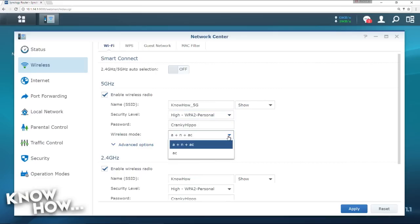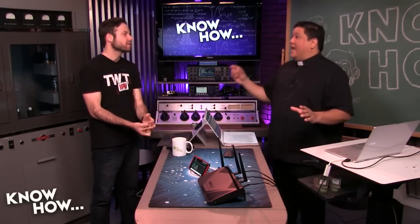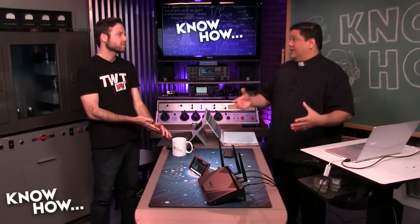And then you can also choose your modes. So A is a band, N is a band, and AC isn't that? Well, those are different types of protocols. 802.11a was the original 5 gigahertz protocol. Then you also had B, which operated in the 2.4 gigahertz. Then you had G and N, which could kind of do both. G was mostly 2.4, N could do both. And now you have AC, which can operate in both 2.4 and 5 gigahertz.